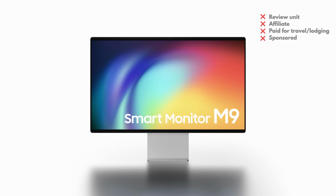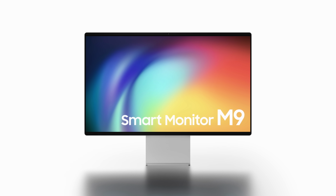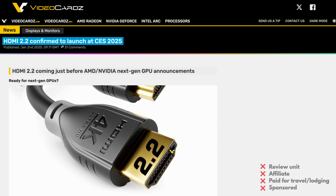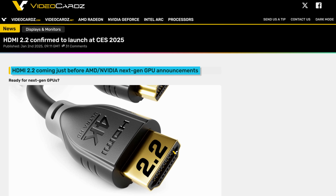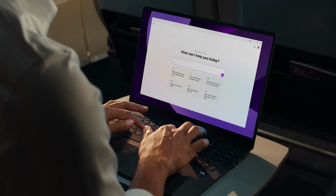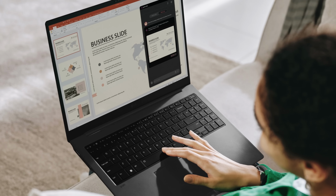Anyway, Samsung also updated their smart monitor M9 with OLED, in a sign that OLED really is becoming a lot more mainstream. And still with displays, HDMI 2.2 was announced as coming and will likely be part of both Nvidia's and AMD's new GPUs that are to be announced at CES. In more CES pre-announcements, LG showed off 4 new laptops, including an Intel Lunar Lake version of the 16-inch Gram Pro and also a separate 17-inch Arrow Lake version.